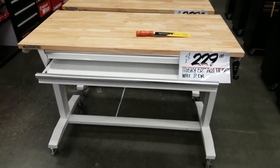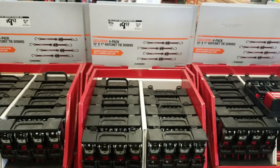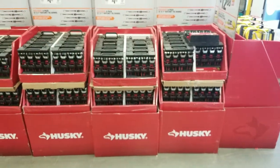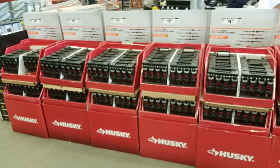So let me pan around here. Okay, this was one of their big leader items at $9.97. Yeah, it's about $2.50 each. You get 4 of these straps for securing your load in your truck. Huge display. They're selling these right and left for 10 bucks.